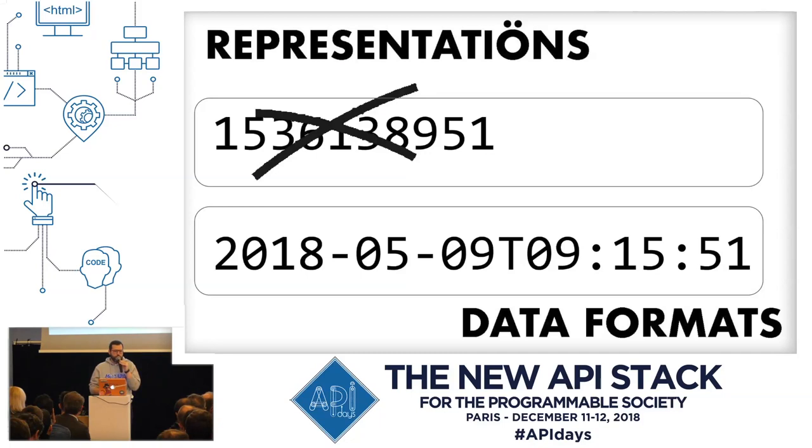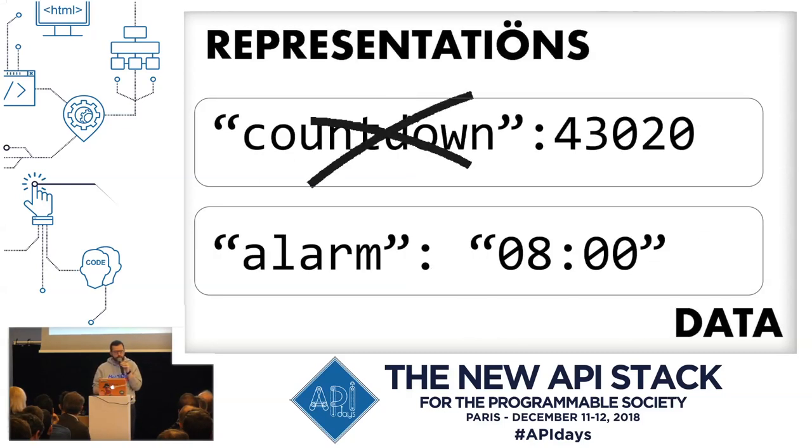Nobody, besides programs. But remember, there are not only programs who use APIs, people use them. So API users must be able to understand data formats without effort, so choose them wisely. When using an alarm clock, who cares about the number of seconds until the alarm rings? Nobody. People want to know at which time it will ring. So when you design an API, carefully choose the data that will really be relevant for users.